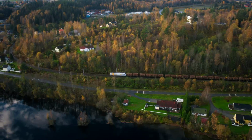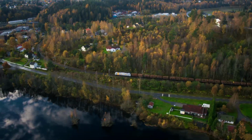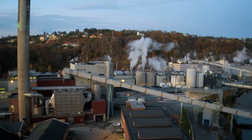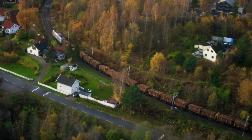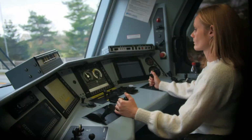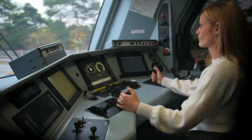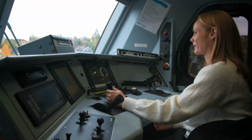The train has over 100 miles of treacherous landscape to cross in less than 5 hours to arrive at the factory on time. Sandra gradually picks up pace, but she can't ease off until she has enough momentum to run at full speed. Now I'm quite comfortable that we are going to manage this. So that's a good feeling.